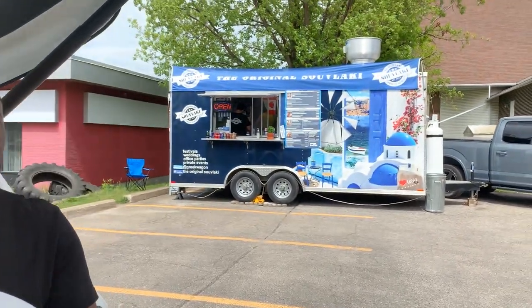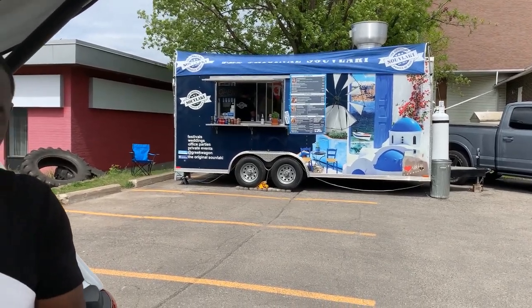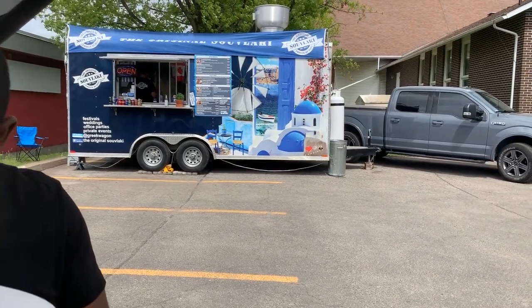Guys, I think this one is good. I would definitely eat this one again. So I'm gonna go ahead, finish eating this, and then we'll move on to the next one. So catch you at the next one. So guys, if you love Greek food, make sure you check out the original souvlaki here again in Stittsville. This one is also on Main Street, Stittsville. Check it out.